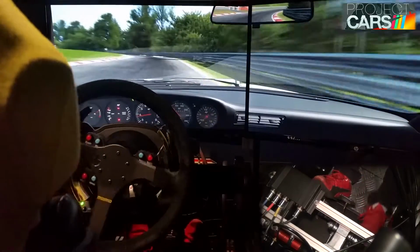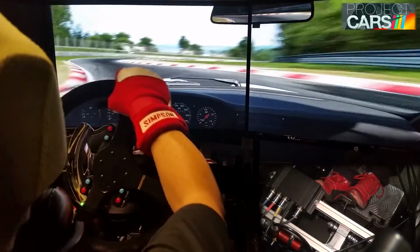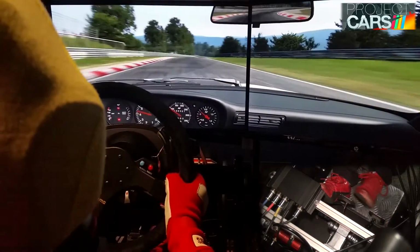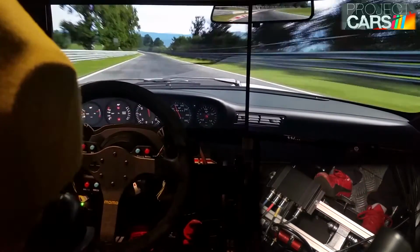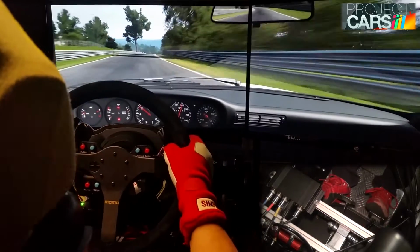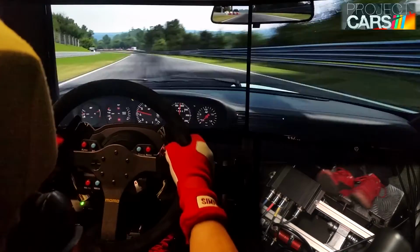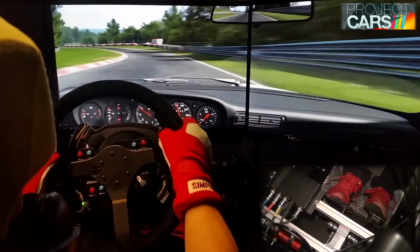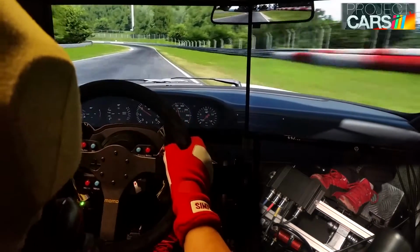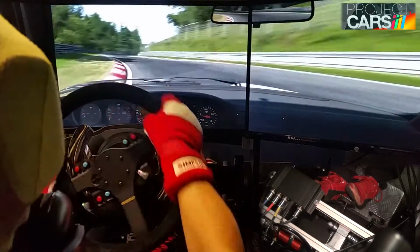Okay, so as far as the car is concerned, steering is stiff. It has that typical Porsche porpoisey front end. All of the weight in the rear. So you get a bit of an understeer on corner entry, and then a lot of oversteer on corner exit, simply because this car has over 500 horsepower.